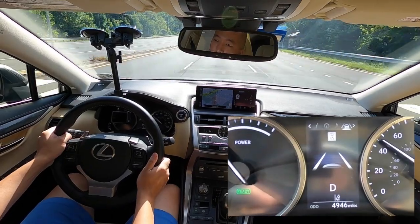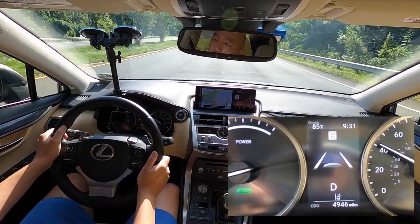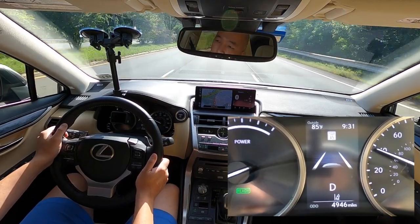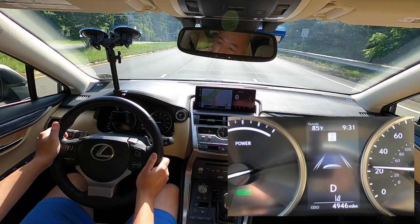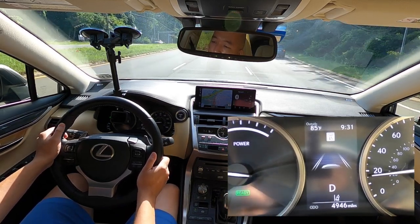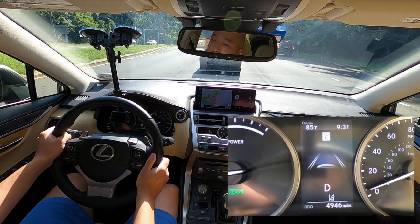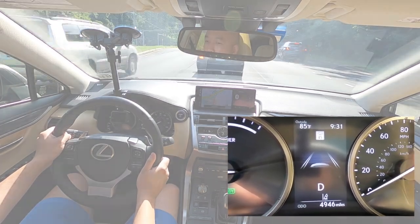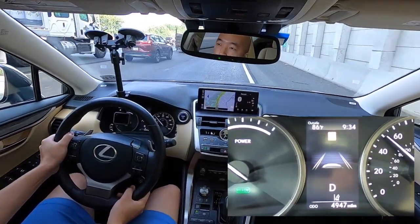Here we toggled across that top navigation bar to get into the driver assist screen. The filled in white lines indicate the car can read the lane lines, but as the lane lines go dark, we see that the car does not recognize them, or the system is not active. Typically that happens at low speeds.